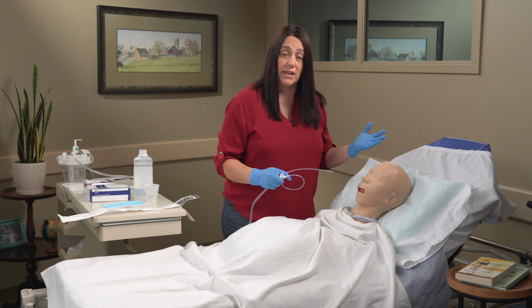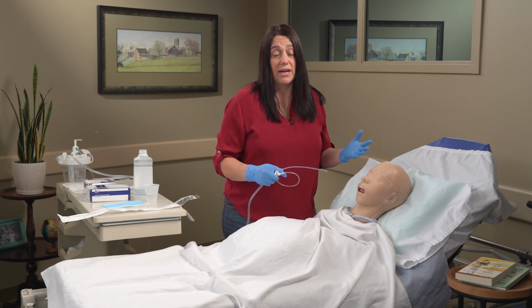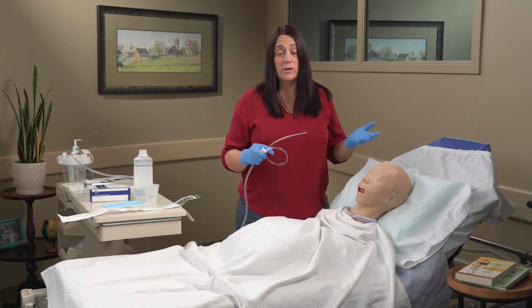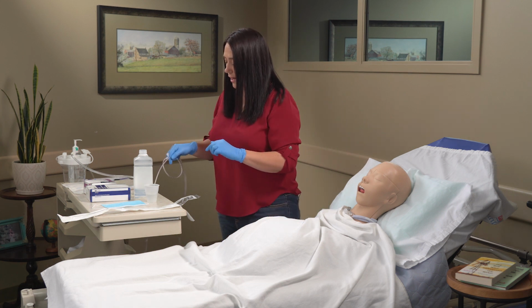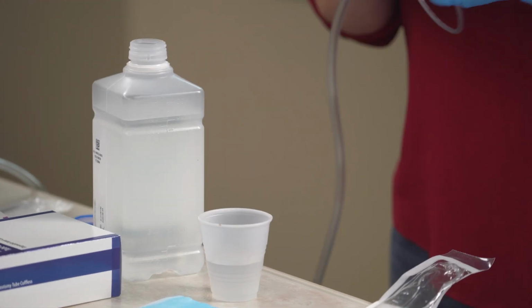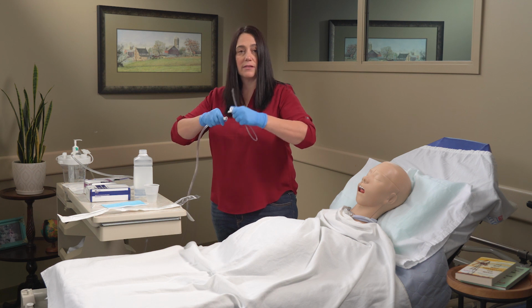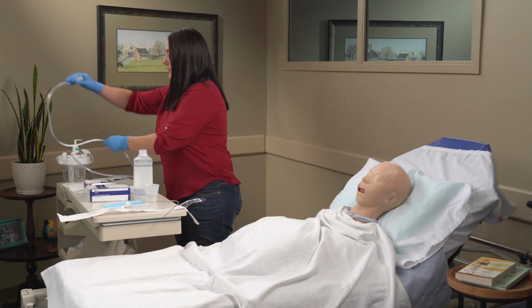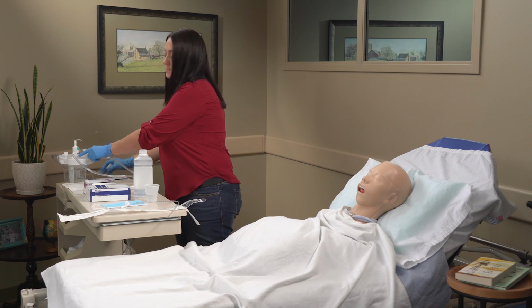Then if I need to suction again, I can start over at this point. As long as I've given that person 30 seconds in between, it's fine to suction again. Once I'm done, I'm going to go ahead, reinsert in the water, suction up a little bit more, and then I'm going to toss this catheter. I'm done with that. I won't be using that anymore, so that will go into the garbage, and then this will go back over to the tank.